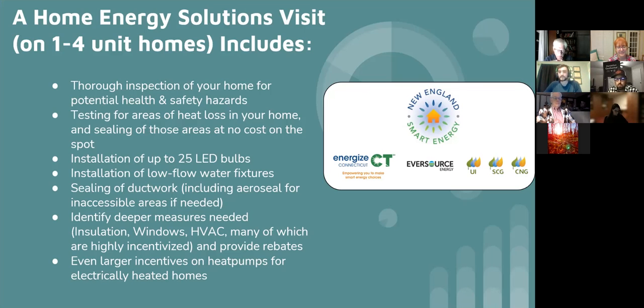The other core service measures would be lighting. So we'll take a look at the lighting of the house. If there's any older inefficient lights, halogens, incandescents, things like that, we can install up to 25 LED bulbs, including many different styles. People are also allowed to purchase additional bulbs beyond that limit at a subsidized rate if they want more. And we'll also take a look at some hot water saving measures, such as insulating hot water pipes, or installing lower flow faucet aerators or shower heads if desired.